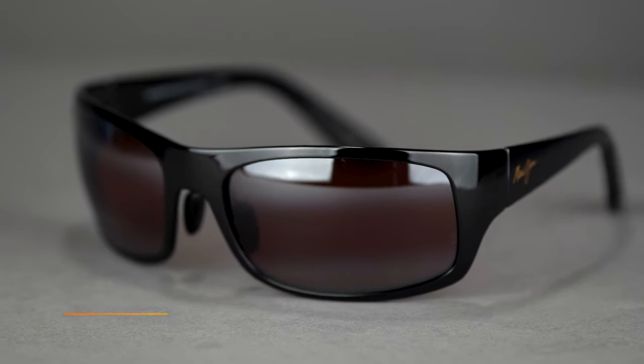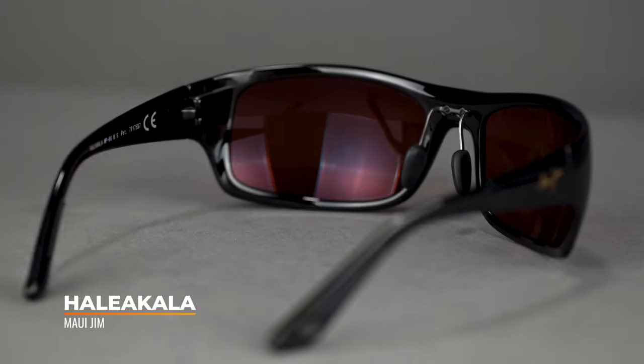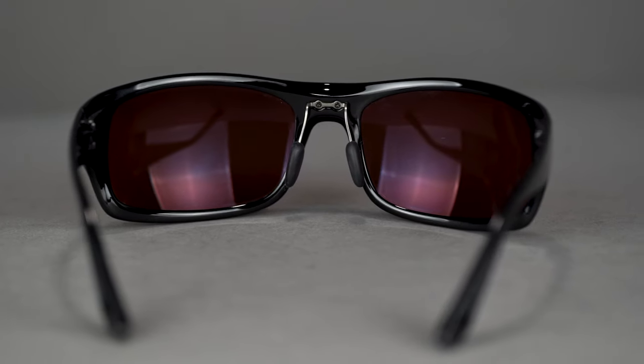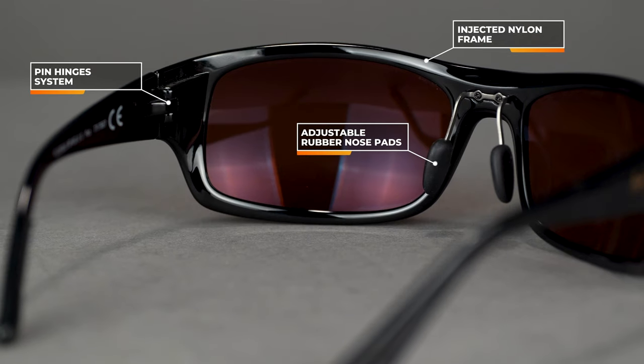Okay, anyways, the Haleakala is kind of right in between the Red Sands and the Big Wave. Similar styling as the Big Wave, just a little bit smaller. Still definitely an extra large fit. This has got an SFW of 140, so men's extra large, women's extra large. All the similar features. It's got that anti-corrosive pin, it's got the nanotechnology, it's got more of a wraparound, so just a great, beautiful pair of glasses, and you get to say Haleakala all the time, which is fun.